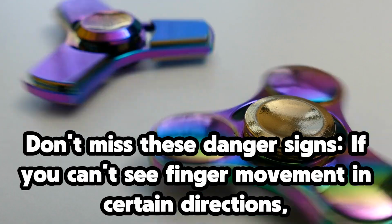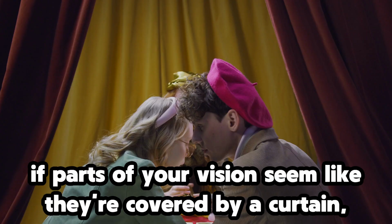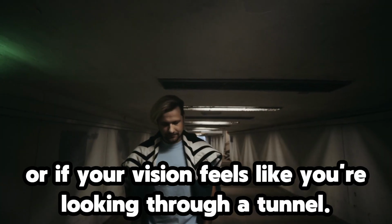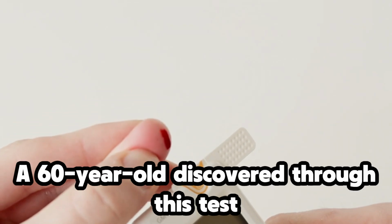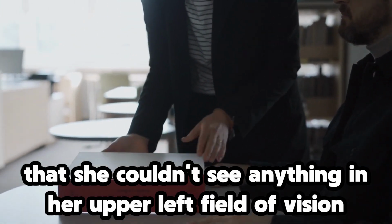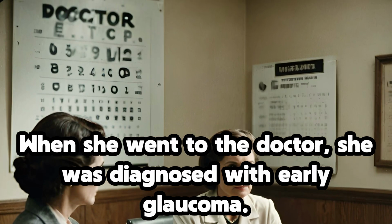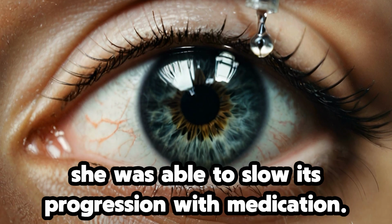Don't miss these danger signs. If you can't see finger movement in certain directions, if parts of your vision seem like they're covered by a curtain, or if your vision feels like you're looking through a tunnel, let me share a real story. A 60-year-old discovered through this test that she couldn't see anything in her upper left field of vision. When she went to the doctor, she was diagnosed with early glaucoma. Because she caught it early, she was able to slow its progression with medication.